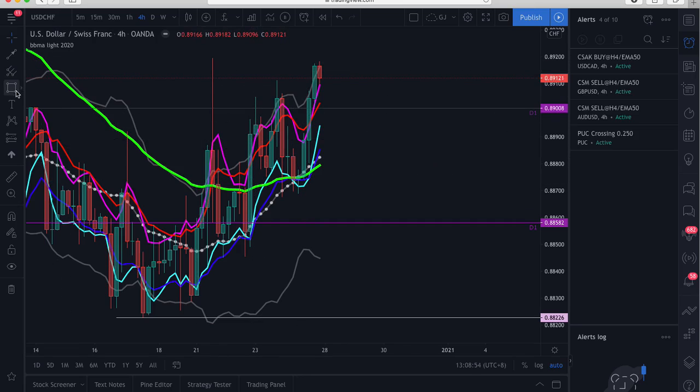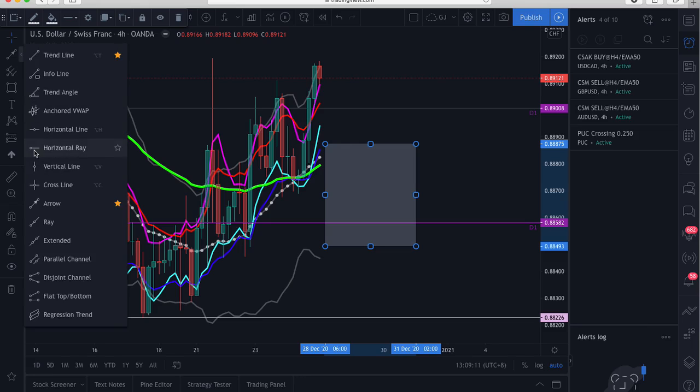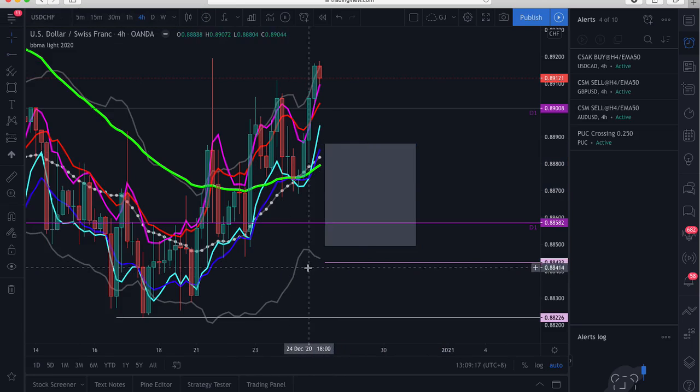So what we're gonna do is wait for it to pull back to the mid BB around here. We can take a buy up to this wick here and we place our stop probably below this low BB here. So this will be our stop, this is our buy zone. So USD CHF we can instant buy on H4.